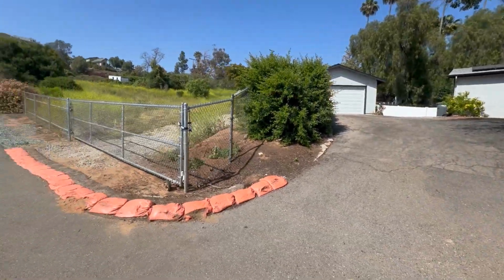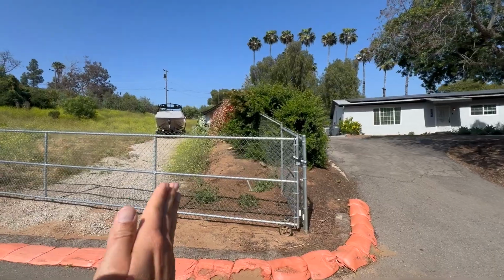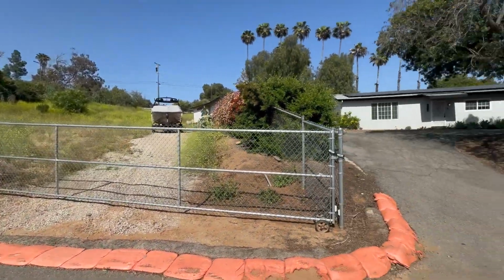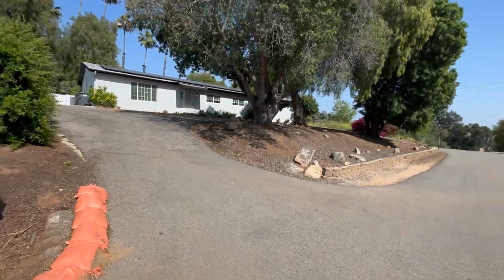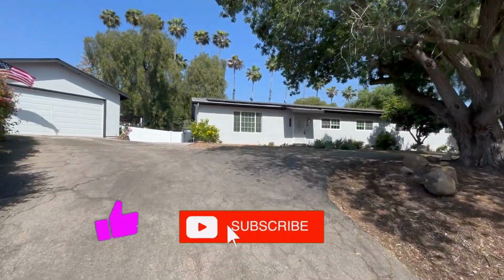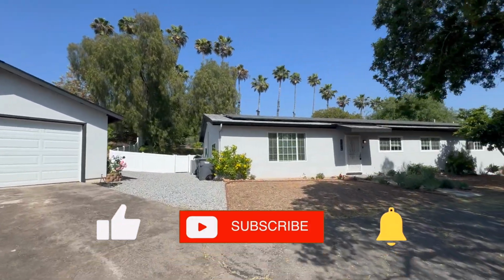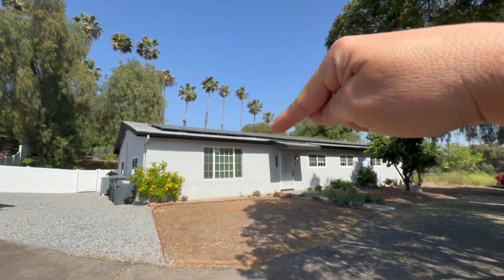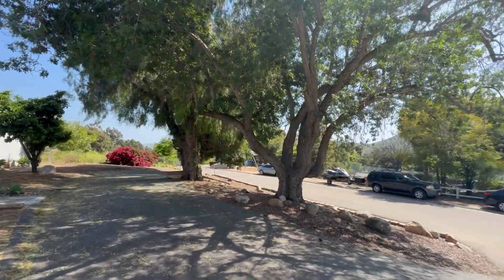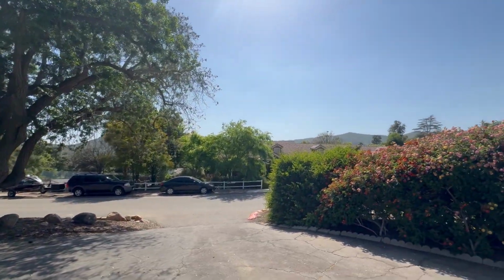But I want you to just notice how large this lot is. So over here where the boat is, the property lot extends that direction. You have the sliding gate to keep your stuff nice and private. Making our way up this direction, we have solar panels up at the roof. This lot is about an acre, a little bit over an acre large.